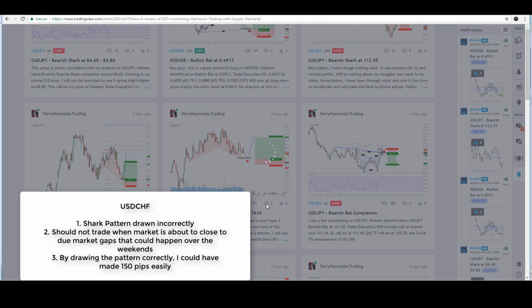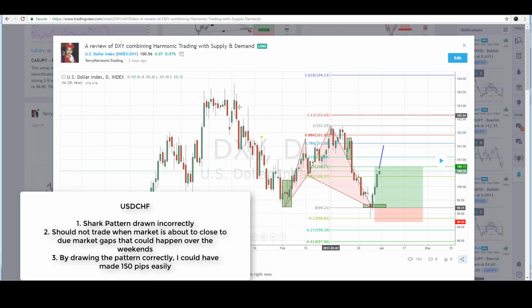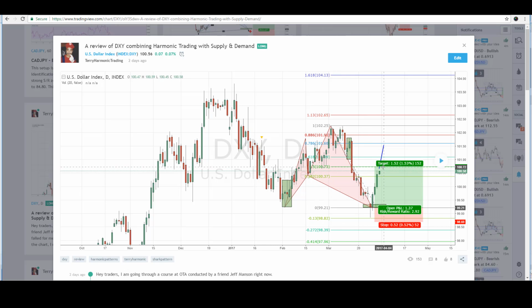So just 2 days ago, I reviewed the way I draw the pattern, and I realized that I probably took the wrong B. The point B for the shark should always be the deeper retracement instead of this low. I should have taken this low. If I had taken this earlier low here, I would have entered exactly at my PRZ, and the bounce off could easily net me about 150 pips of profit. So I learned from my mistake. I know what to do going forward, and I hope that you guys can learn from my mistake too.